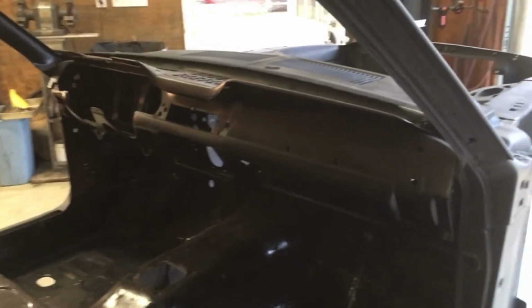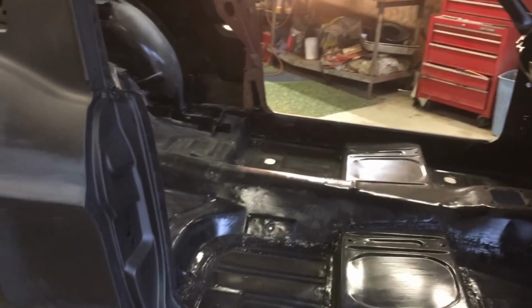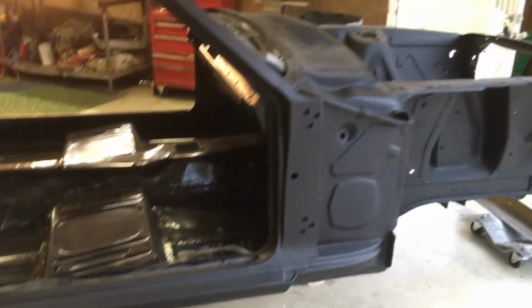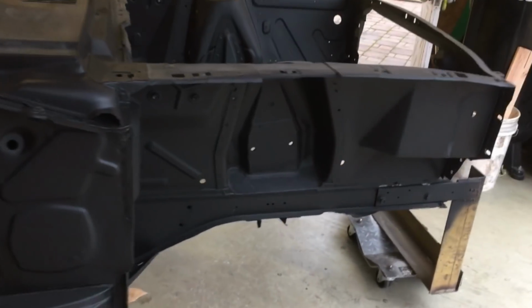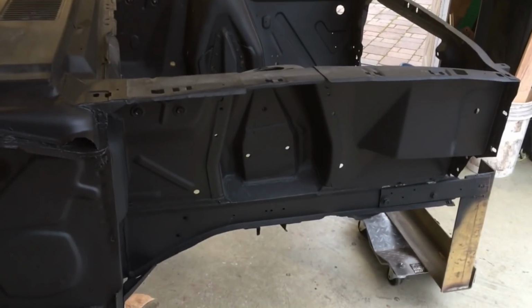The dashboard is painted and ready for reassembly. A lot of this car is ready. It's pretty much ready to go back together minus the paint. The bottom has got epoxy paint on it, primer rather, so that's ready for undercoating. Engine bay is ready for paint and assembly. As far as the suspension, I've got all those parts ready to go, either refurbished or brand new.